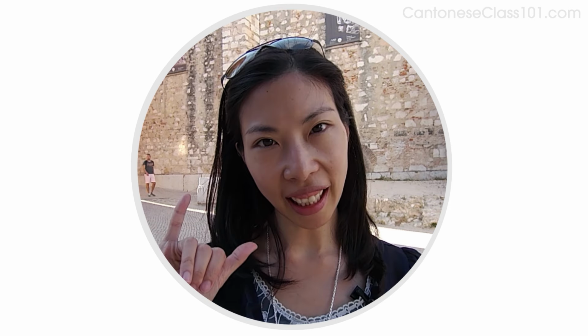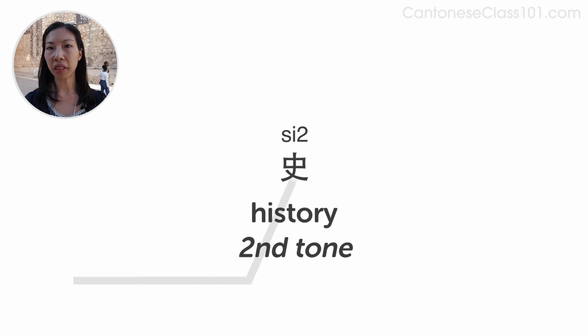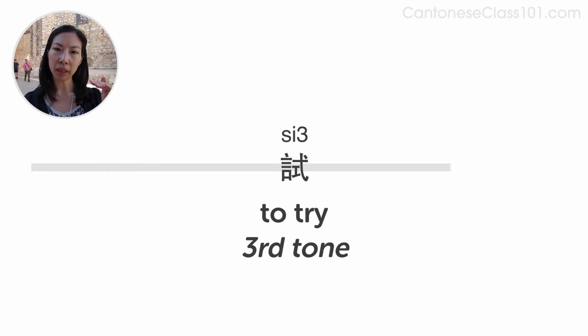How many tones are there? There are 6 tones in Cantonese. The first tone is high and steady. The second tone starts with a low pitch and rises to a high pitch. History. The third tone is a mid-tone. It's pronounced in the middle of your range and it is steady.